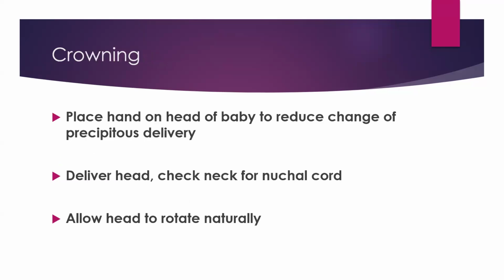So then we're going to see crowning. So what we want to do is place the palm of our hand on top of the baby's head. What that's going to do is just a little bit of gentle pressure, right? We don't want to push, but we just want a little bit of pressure to reduce the chance of a precipitous delivery. Basically the baby shooting out of mom uncontrolled.